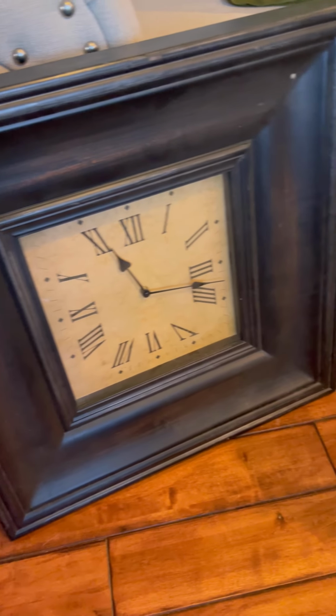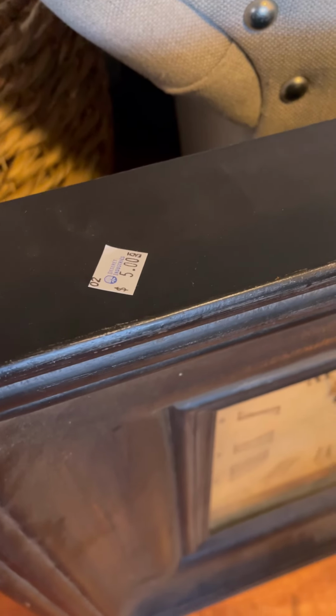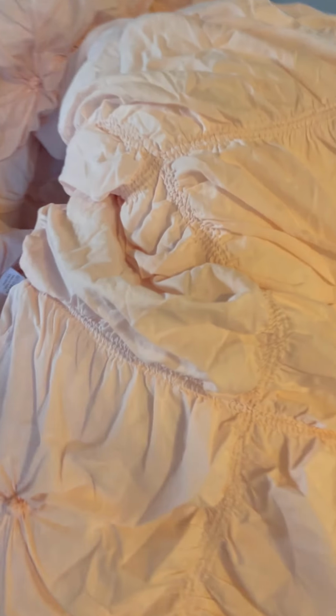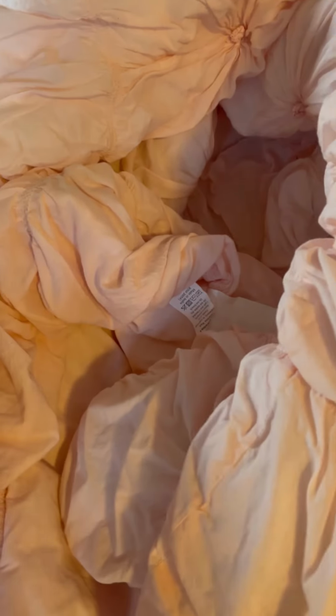I also found this big, chunky, heavy wooden clock. And I think I'll take the clock out and just use the frame of it. It was $5. And then there is that comforter. Again, you can't really see the beautiful pink that it is, but it had the two shams and the comforter. So I'll take pictures of it on my daughter's bed. And it is so soft and fluffy, and she just loves it.